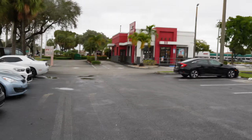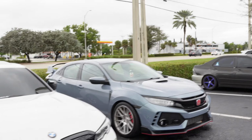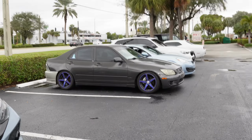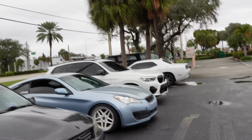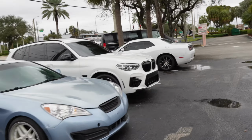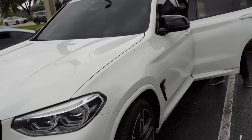So this is a nice little last minute ride out. We also got an X3M over on this side. He wanted to see. I'll go to my boy with the X3M. Let's see what this thing's talking about. We're supposed to do a video on this soon, so just stay tuned for that. We won't get this on the channel. You know, it kind of was on the channel before, but yo.